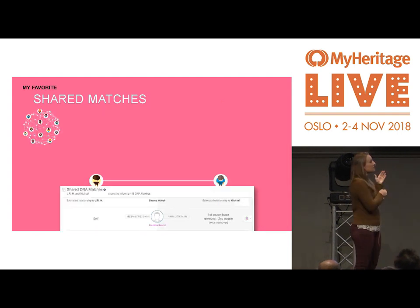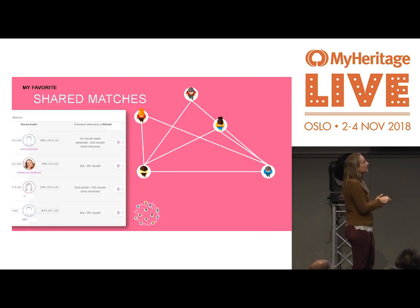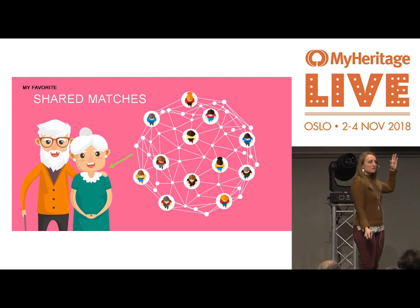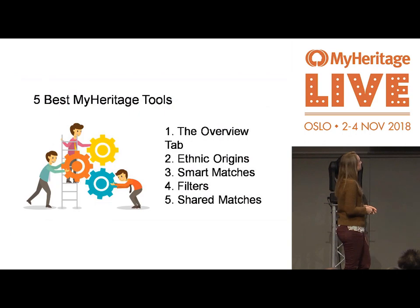So it's basically you and one match, and you're taking all the information that you had about how you're related to these people, and you're able to see how your match is also related to these people. It's a very, very powerful way to look at your matches to help you figure out relationships. Theoretically, then, to help you connect to a common ancestral couple between you and your shared matches.